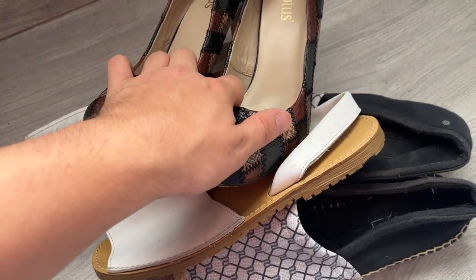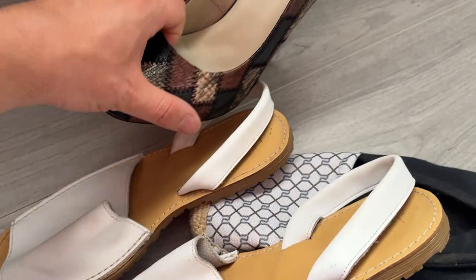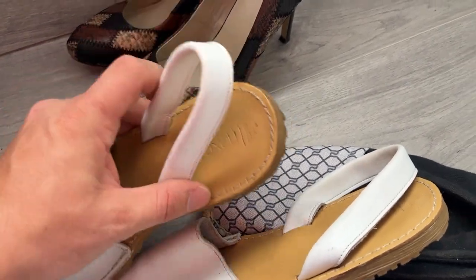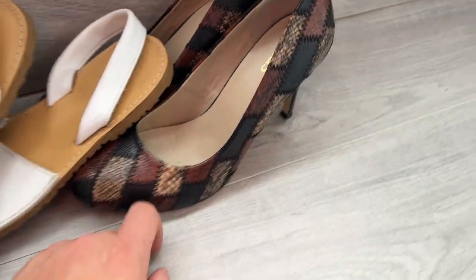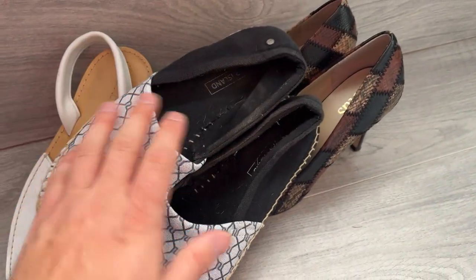Yes, please. And I think I'm going to make a little donation pile, just because they don't fit my business model. Got a pair of Next Flippy Floppies, we've got a pair of River Island Espadrilles, and we've got a pair of Lotus, kind of like snake skin, patchwork style. They will get donated to our local charity shop.